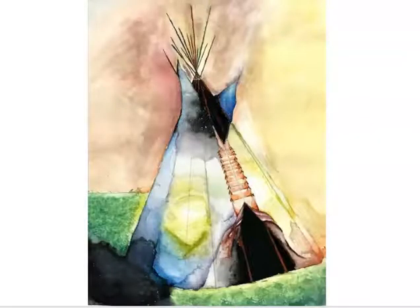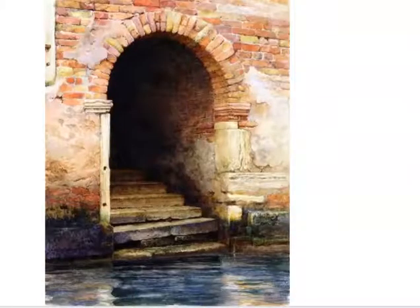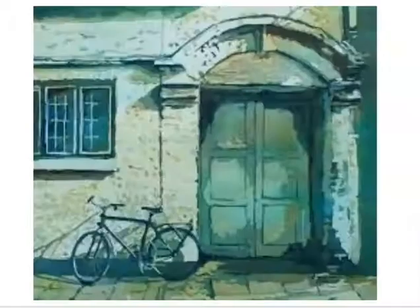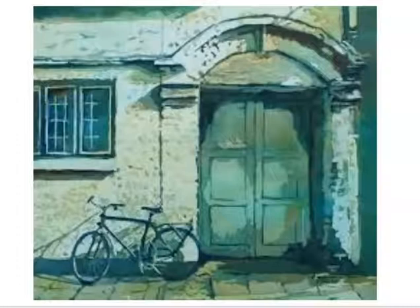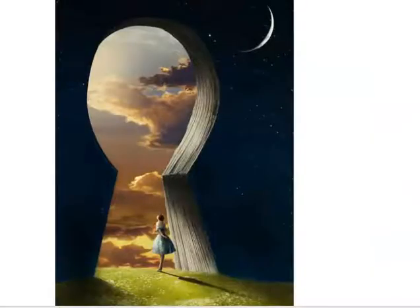A doorway to a teepee is still a doorway. You could be creative with this. Here's another doorway. Another one. Beautiful doorways. So some of these off the internet. You can of course find an image that you like to paint from, or do something meaningful to you, your home, someplace you've been. It could be actually something surrealistic as well.